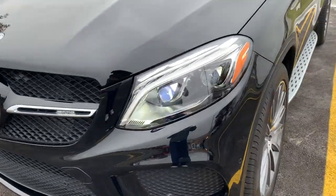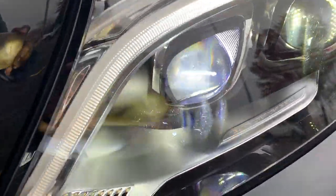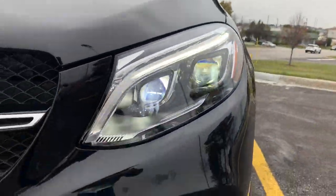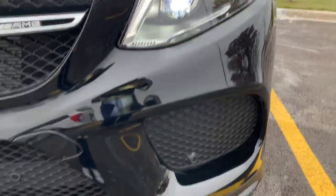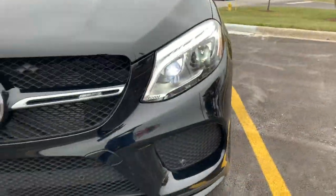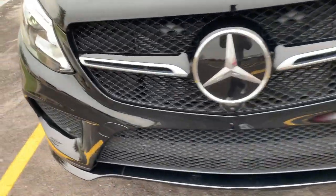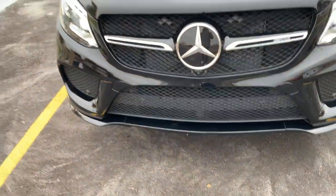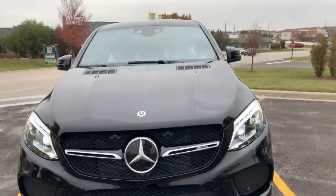As you can see, you got your very high performance headlights that definitely turn as you move the steering wheel. Your daytime running lights up there. You got your parking sensors. You have your front grille fascia, which is just beautiful. A huge, humongous Mercedes-Benz emblem right there. And yeah, I'm just gonna show you guys around.